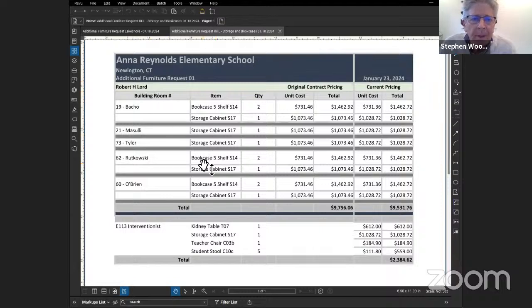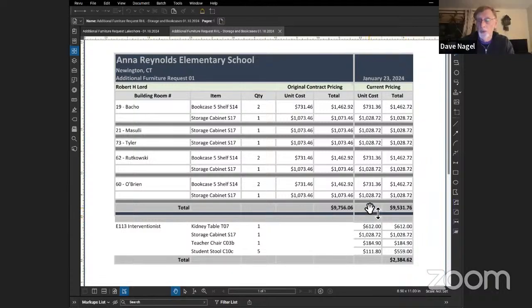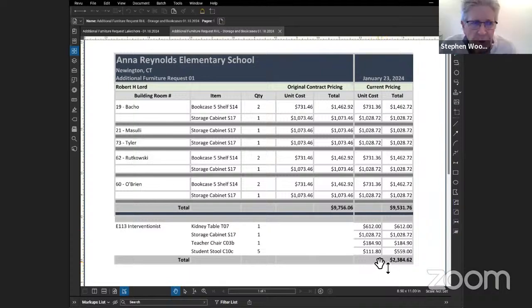Then we'll do the next one, which is Robert Lord, because that's simple. Robert Lord, for additional furniture and storage cabinets in the amount of $9,531.76. So a motion to approve that? So moved. I'll make the second. That was Amy, so Jeremy, correct?